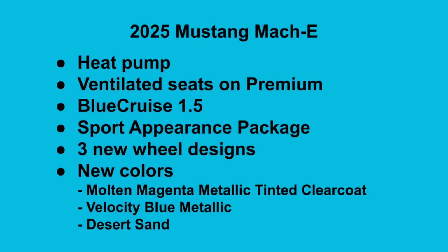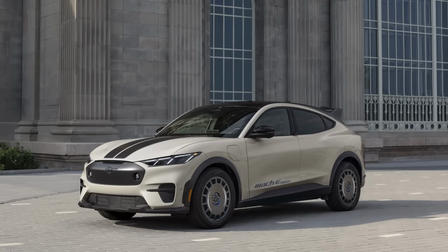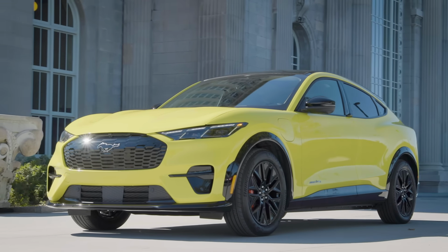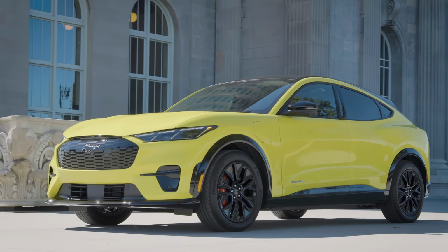And then Desert Sand, and I think this one is interesting. It's on the Mach-E Rally in the photos that we have, so we're going to jump into that. But first, I want to show a video real quick, a B-roll of the Mach-E Sport Appearance Package. So here's a Grabber Yellow Premium with that Sport Appearance Package.